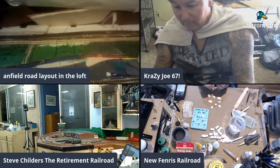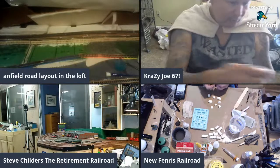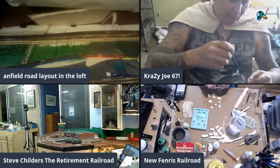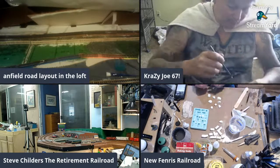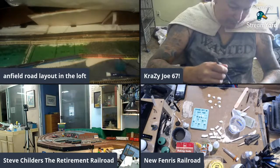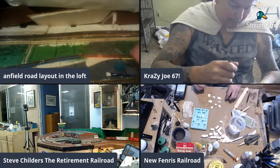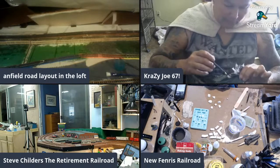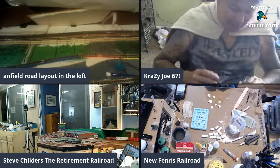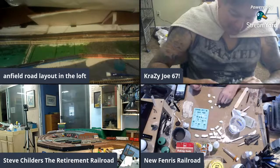So I'm going to get down onto the layout and do some work on the layout as planned. That's what my plan was today. So I can see the chat from where I am. There we go. Helps if you have the PVA glue, don't it? Yup. It does help.